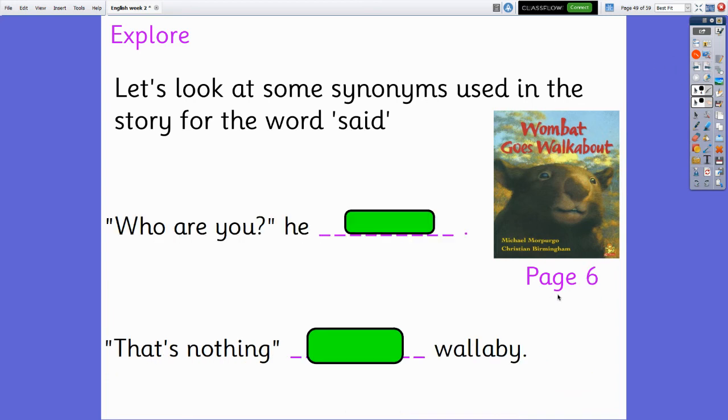Could you please turn to page 6 of Wombat Goes Walkabout? We are going to look at some more synonyms for the word said. Here are the sentences. "Who are you?" "That's nothing," Wallaby. Pause the video and write down the 2 synonyms for the word said.